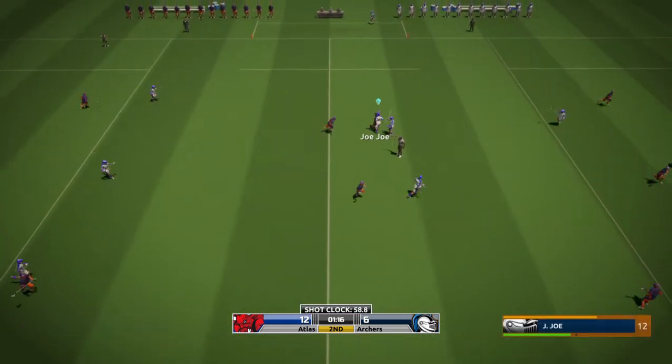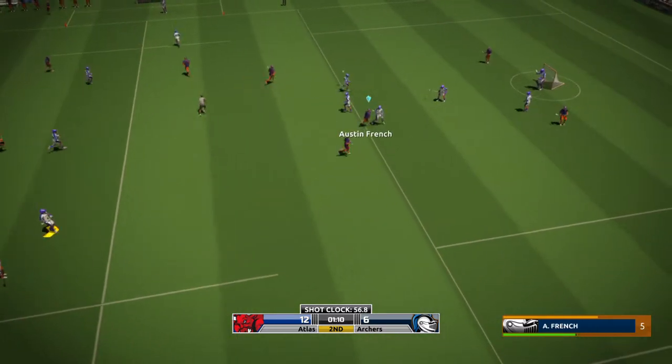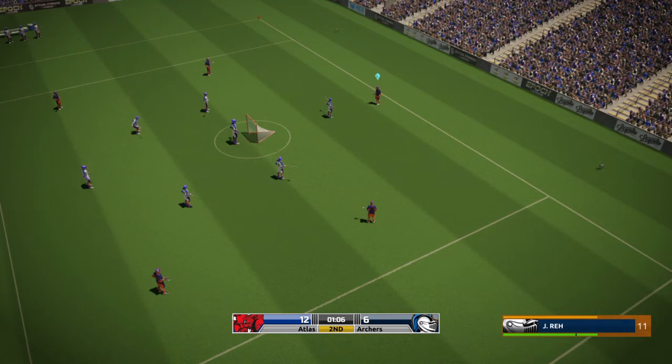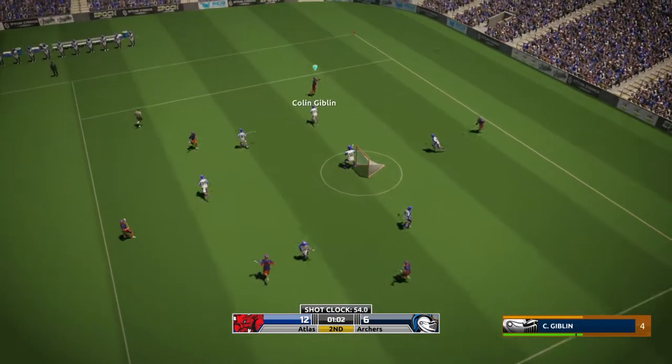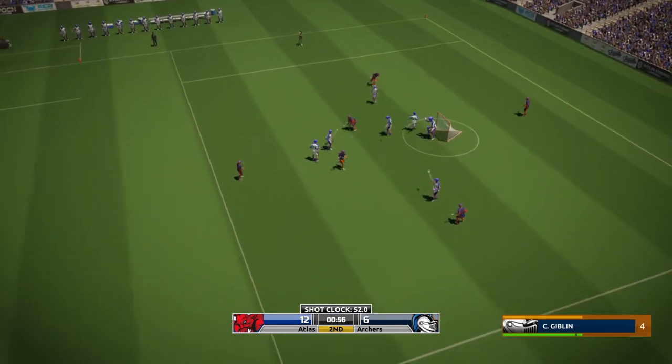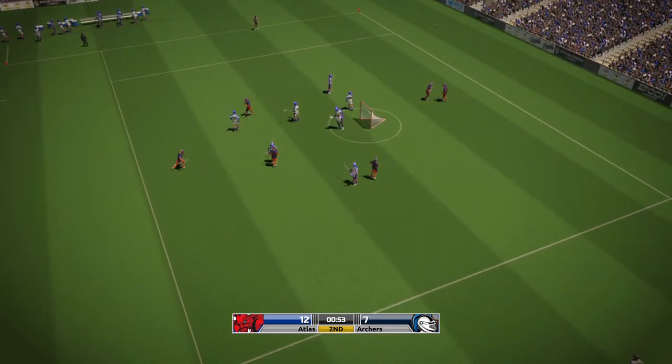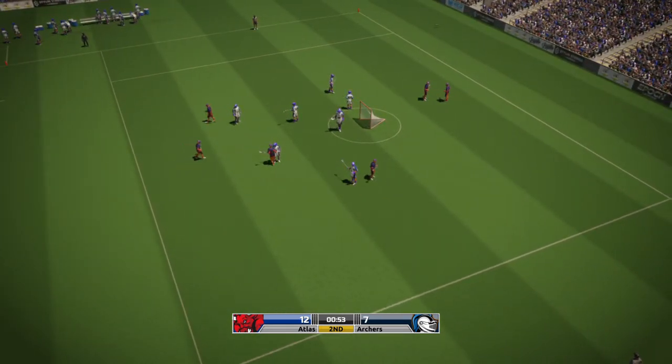The Stripes win the faceoff and they get a step. Here's a take. Misses high. Stripes ball. The ball goes to the ground. What a rip. Jackson pumps the fist. That was very fine work.